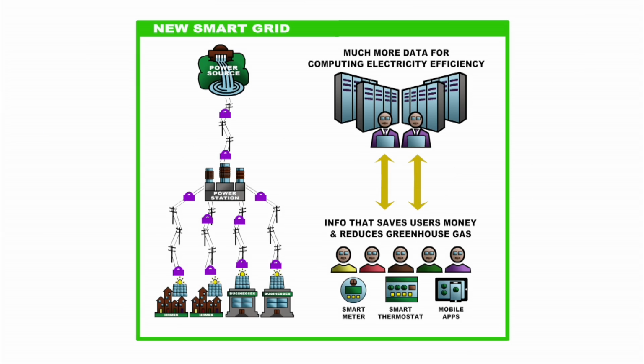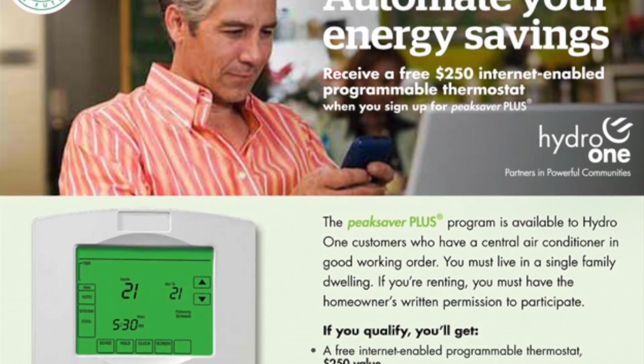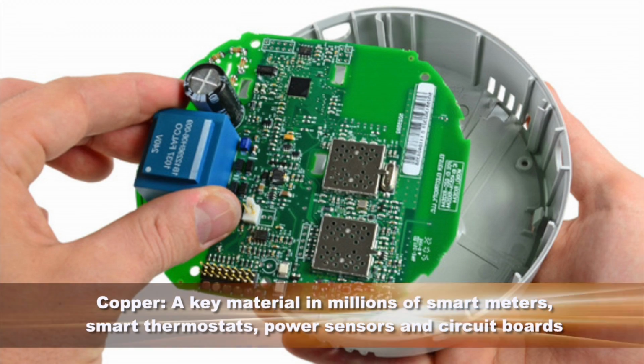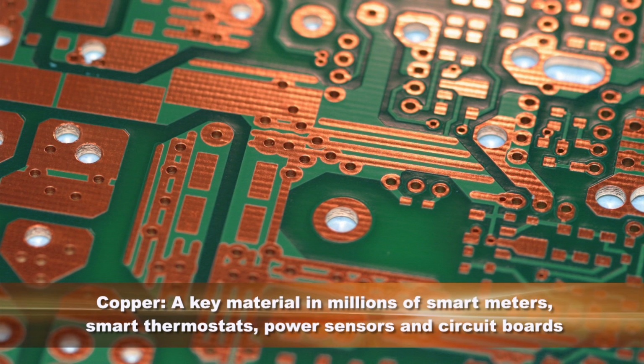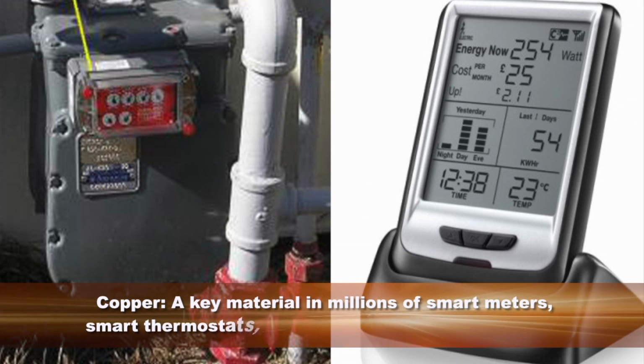In Ontario, we have 4.8 million smart meters, and they allow consumers to know what is happening within their homes. An example of savings would be the Peak Saver program. We have over 200,000 homes that are participating in this initiative voluntarily. Each one of those homes saves anywhere between 0.2 to 0.5 kilowatts.